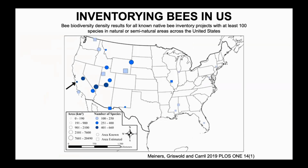This is a nice compilation of studies that have been done since the 19th century. The size of the symbol is the area that had been surveyed, and the color is the number of species that were detected. And this is only relatively large-scale faunal studies that have been done. You see, there are very few. In fact, in Oregon, we lack these kinds of studies.